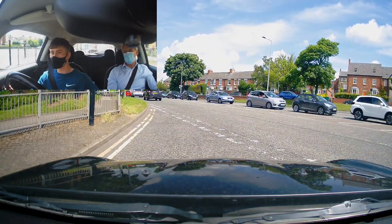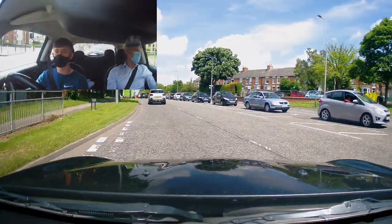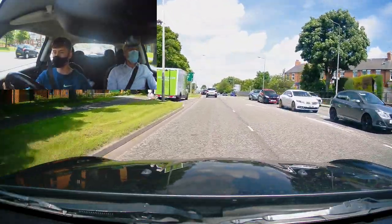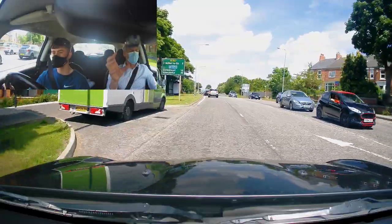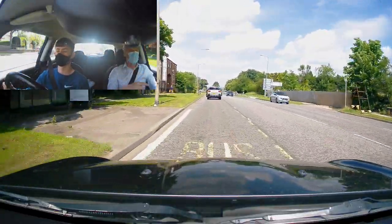Put the gas on first. Your signal came off, so you should reapply. Does that make sense out there? Yeah. Good. So if you come up that hill and the lights to your right were on red, green, where did the danger come from? From traffic turning to turn right down here. Good.